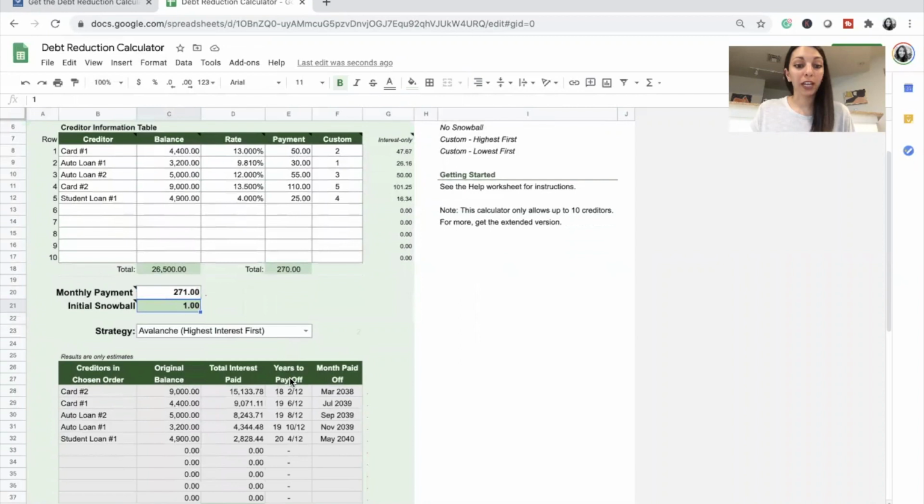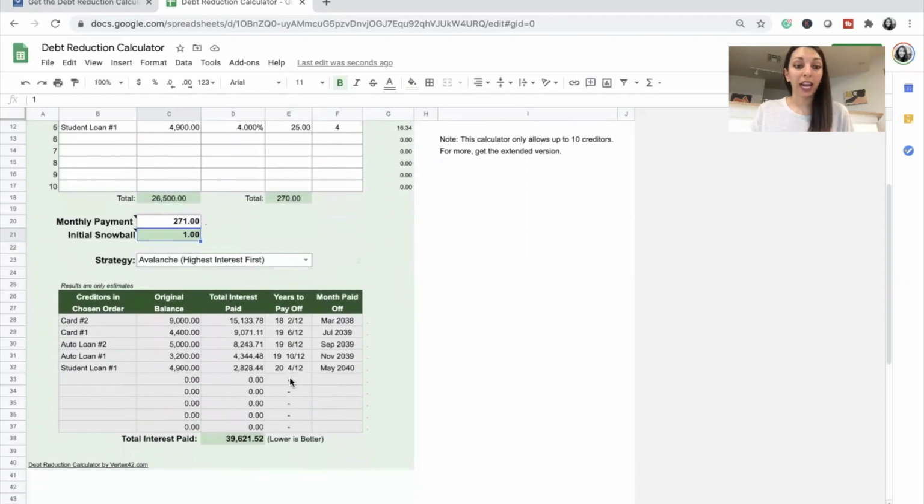So we're going to scroll down here. This is going to be all of your information up on the top. Then you scroll down and you're going to see how much interest you'll pay. So this person paid $39,000 in interest, and it would take them 20 years to pay off this debt balance.